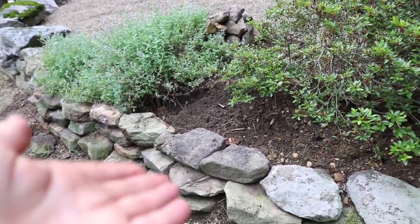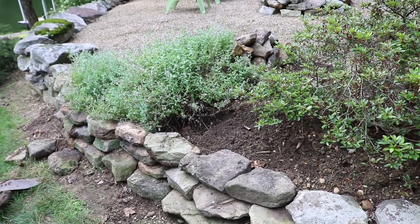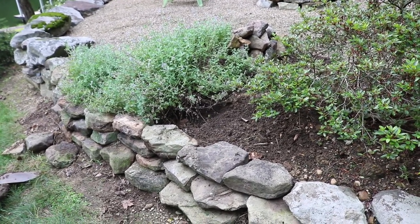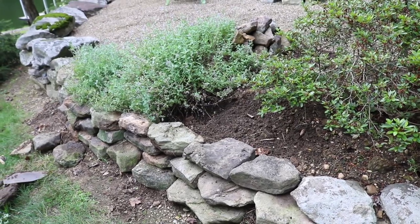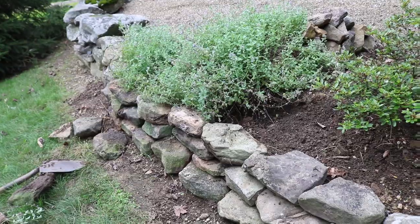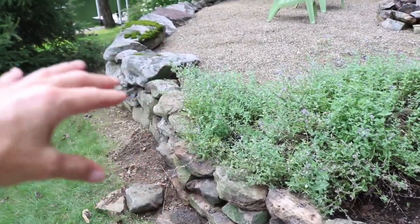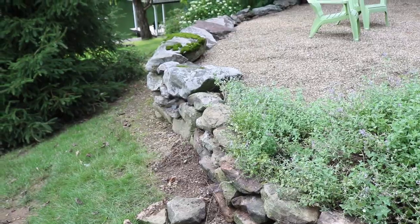So these should actually be set just a little bit further in, but it would have taken a lot of digging to do that. And right now I just don't have the time. I thought about asking John, but he's playing softball tonight. And I really wanted to finish this tonight, so I'll just leave it be. And I think eventually the catmint will continue to grow along the wall, and maybe you won't even notice that.